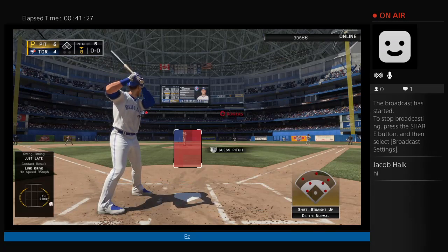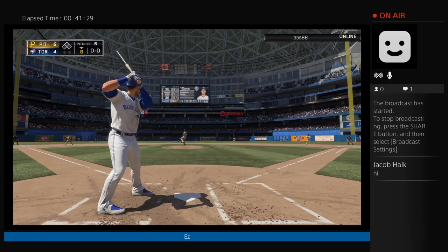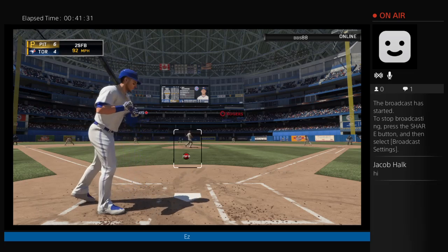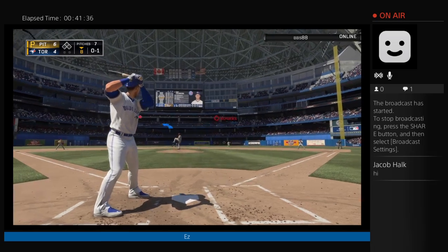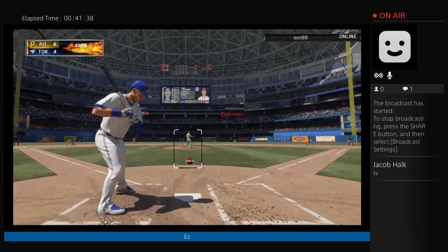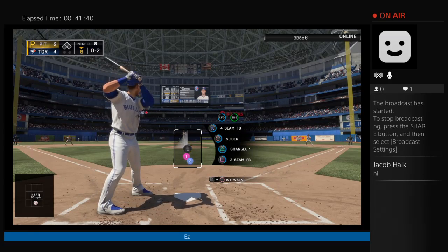Troy Tulowitzki digs in to lead off the bottom of the 8th inning. Leading off with the Jays. In there, no balls and a strike. Troy Tulowitzki. Fastball, and he's quickly in the hole, 0-2.